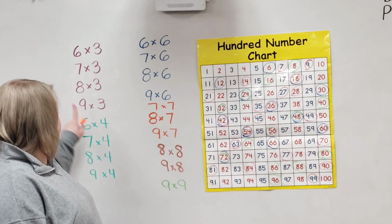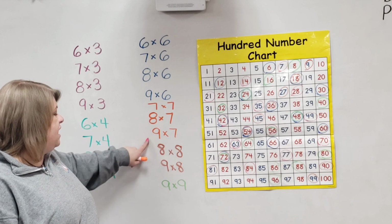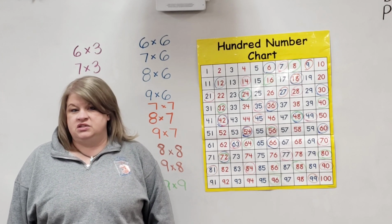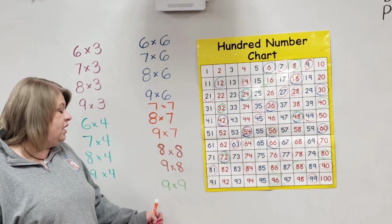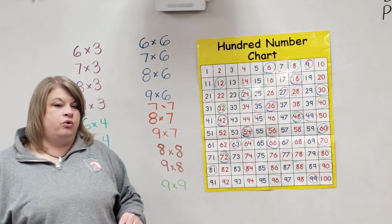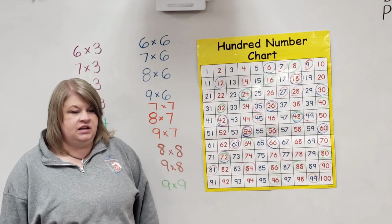Okay, we've already talked about our 9s along here. 9 times 3, 4, 6, 7, 8. 9 times 9, 2 tree houses. So the story is there were 2 tree houses. The first one grew 8 apples, and the second grew only 1. So 9 times 9 is 81.